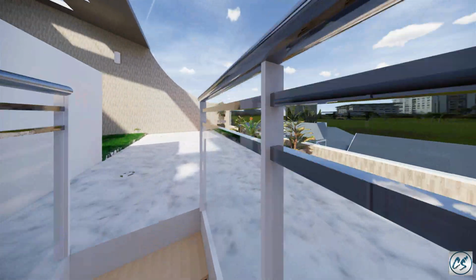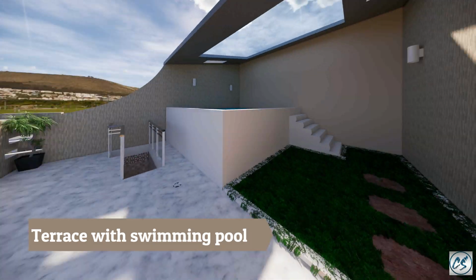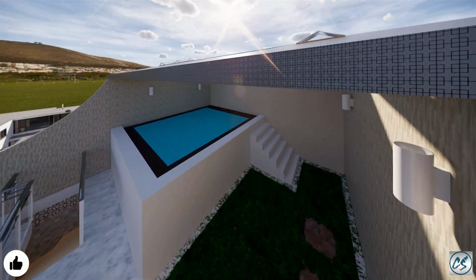When we think of a home with a swimming pool, we imagine that one needs a large garden for it. However, one can enjoy a small swimming pool even in smaller spaces.